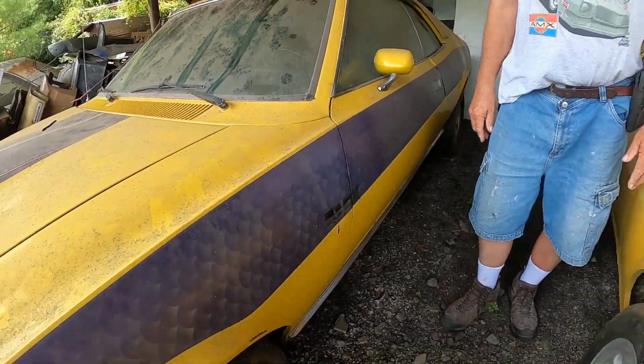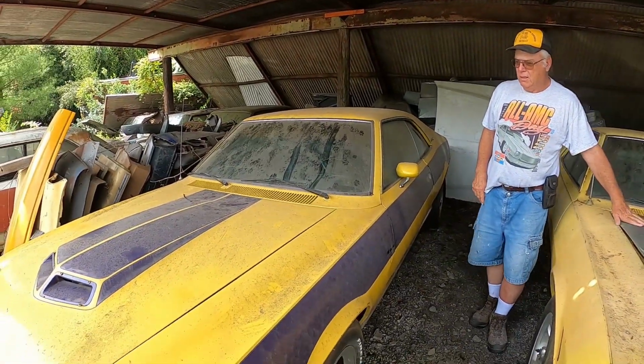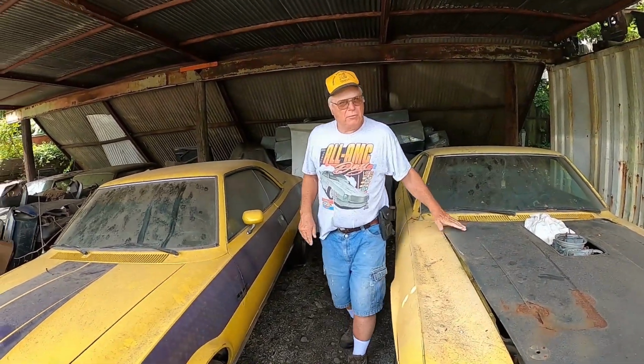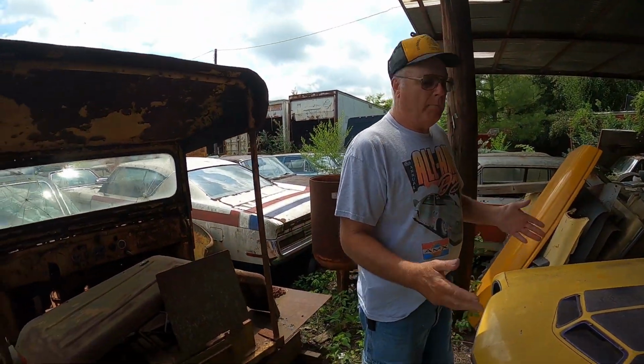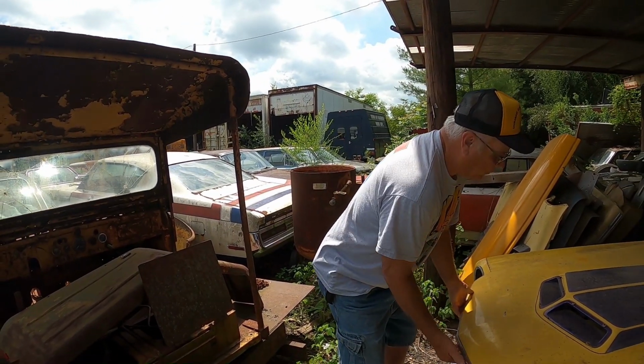Ralph, tell Sean and his viewers about how these hoods operate, how the hood scoop operates. Well, this is my favorite. I don't know if this is a functional one or not. You could get the hood scoop as part of the whole package that came that way. But it came as a non-functional hood scoop or a functional. Okay, kind of like the cowl inductions on the Chevelle.